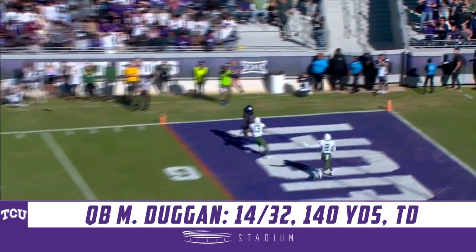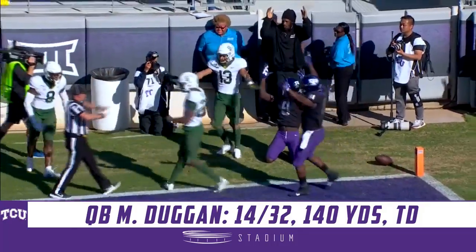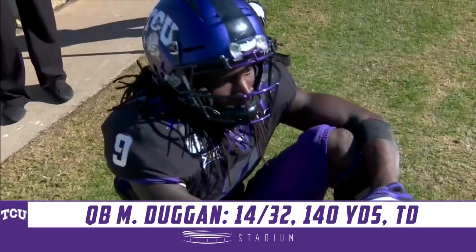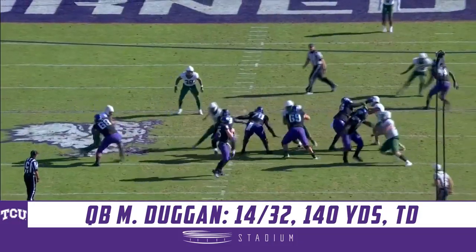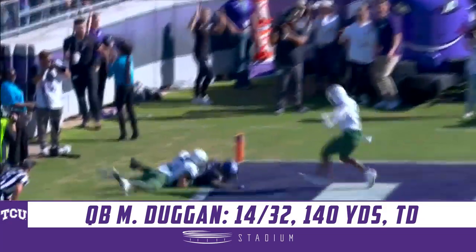Duggan to the end zone. He's got a man. Throws. Out of bounds. Out of bounds. He didn't control it to the ground anyway. To Valens Hunt. That's going to be close. Ball does get kicked out at the end.